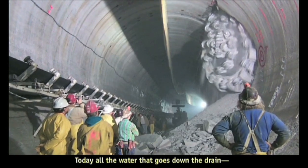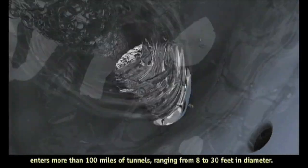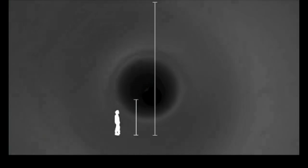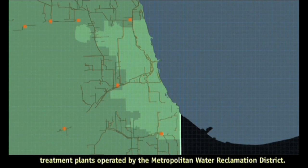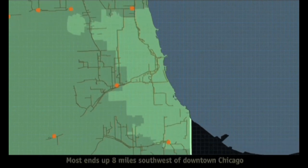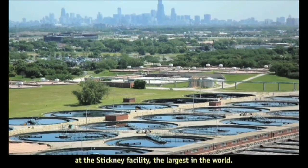Today, all the water that goes down the drain, from bathroom sinks to city streets, enters more than 100 miles of tunnels, ranging from 8 to 30 feet in diameter. Nearly 1.3 billion gallons of wastewater are funneled each day to 7 treatment plants operated by the Metropolitan Water Reclamation District. Most ends up 8 miles southwest of downtown Chicago at the Stickney facility, the largest in the world.